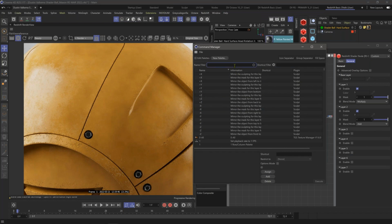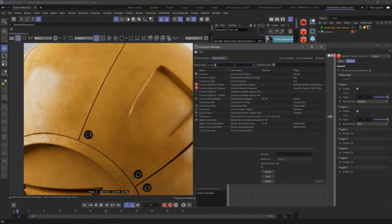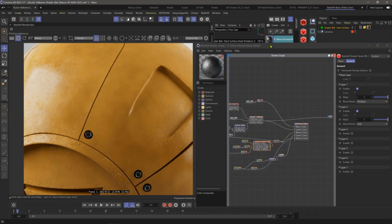And inside of the Command Manager, what we can do is type in connect. And then we'll see here that we have the connect node to output for Redshift. And so once we click on this, we can see that we can place a shortcut here. In this case, I just type C for the shortcut, and then we can click assign, and that's going to assign it directly to the connect node to output. So if you're curious, that's how you would do it. I wouldn't just click execute. When you click execute, it's just going to execute that command. I remember when I first started getting into adjusting the hotkeys, it didn't really assign it. It just executed it. And then, yeah. So does that answer the question?